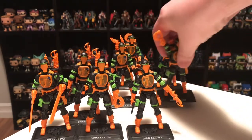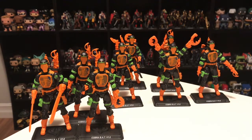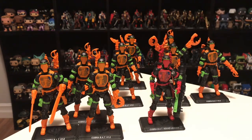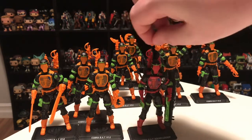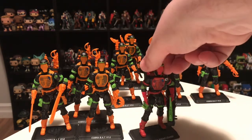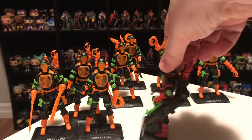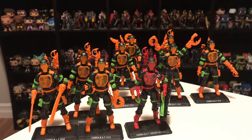let's move these guys out of here. So the Bat Squad Leader is this guy. So again, it's the exact same figure. He's got a different weapon there. But yeah, he's in red instead of orange. And that's it. So again, it seems like the club really kind of cheaped out here.